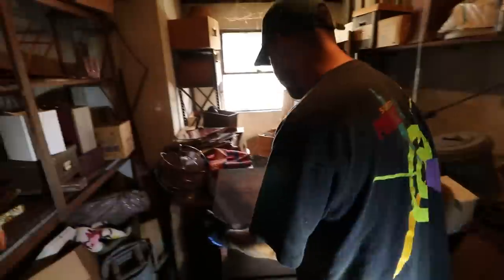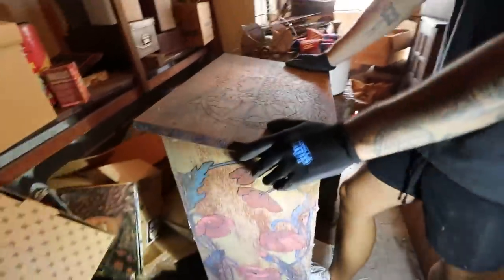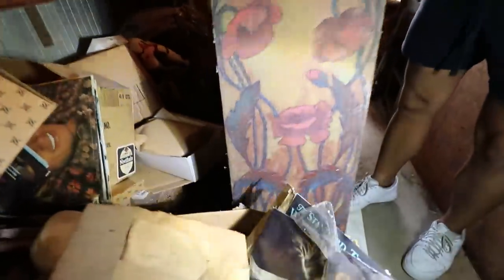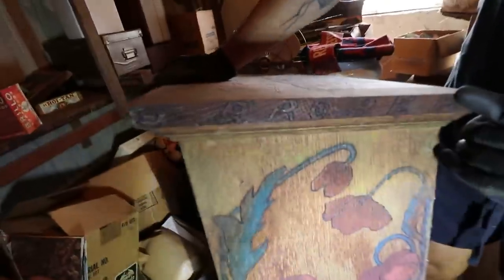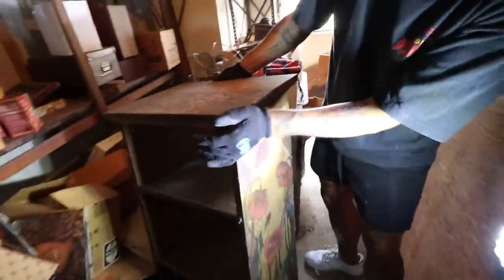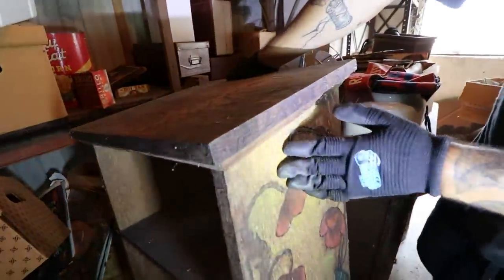So this was either custom, or had been custom made by somebody. But this is so cool. Maybe we can find a spot for this. Oh, this is beautiful, guys. It says proper on the side. There's the other side. Wow, this is really pretty. I'm going to send this to my wife and see if she would like this.